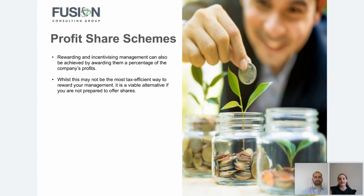Age-weighted. The age and salary are considered when calculating profit shares. An age-weighted profit sharing scheme will allocate a higher percentage of shared contributions to older employees. This type of profit share is based on the logic that older employees have less time to save.